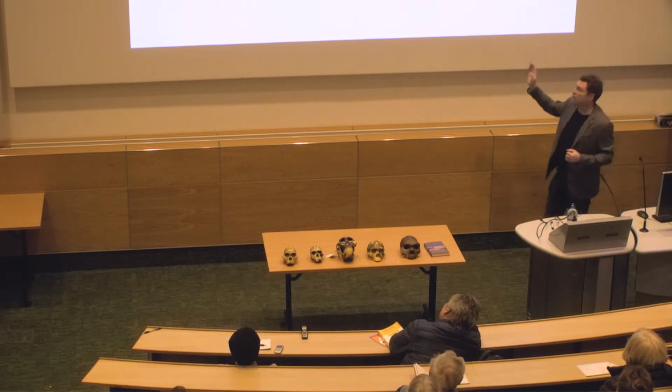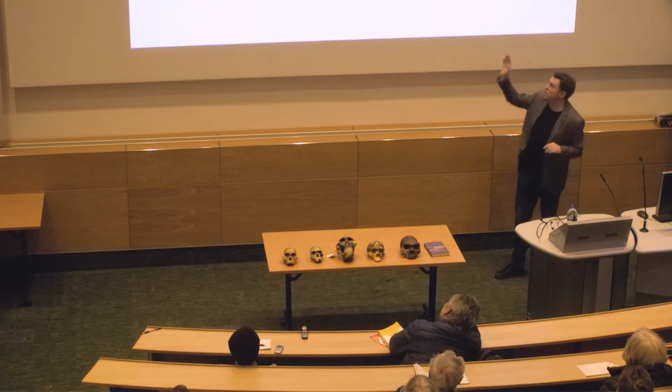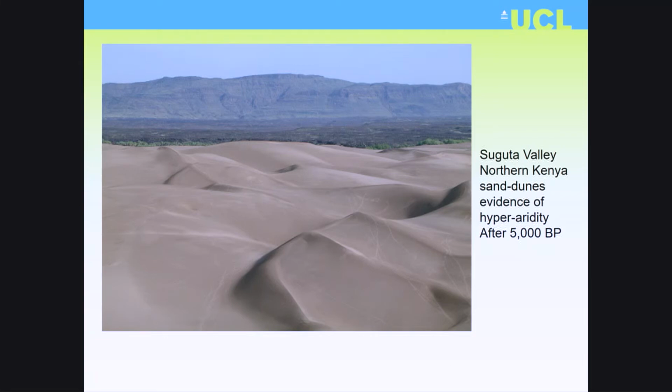This is what he was looking at. So when he was doing it with the GPS, he was looking at this. This is the shore part of the island across hyper-arid dunes, and that's the paleo shoreline. Just to give you some idea of the quantity of water that's there, okay?